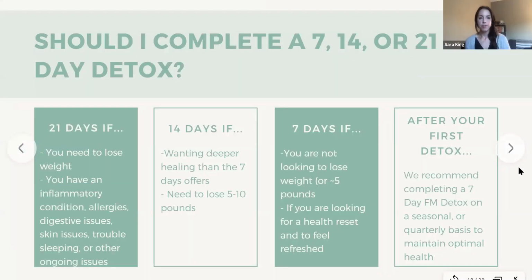We do offer three lengths for the detox. We offer a 21-day, a 14-day, and a 7-day detox. I cannot emphasize enough, if you have never done a functional medicine liver detox, I would highly recommend doing a 21-day detox, especially if you have any underlying inflammatory condition or medical conditions such as allergies, any digestive issues, skin issues, be it psoriasis or acne, just weird rashes. I would definitely recommend doing this.